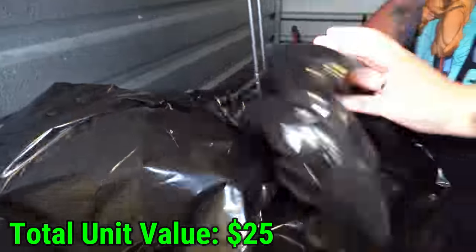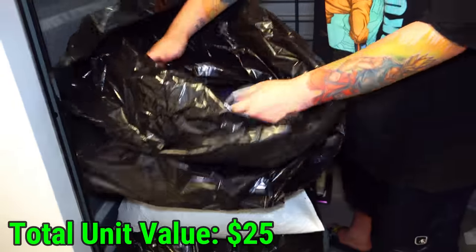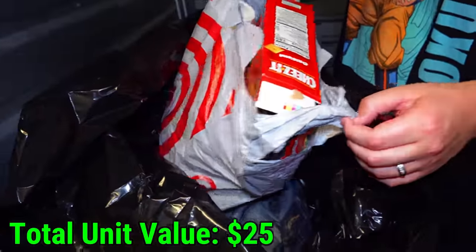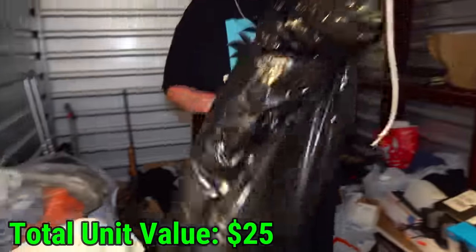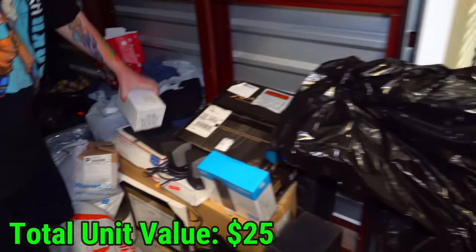Let's see what's in the black bag, though. Come on, something cool, something cool. A pair of jeans and literal garbage. Jesus. Nice. Literal garbage. Well, I guess this will be our garbage bag. We'll use it for that. There's a lot of boxes over here, so it's going to be interesting.